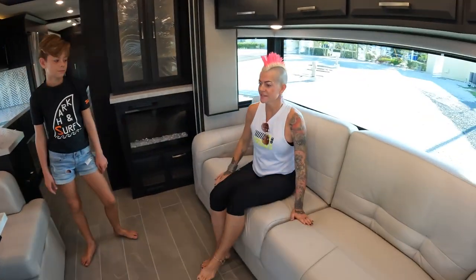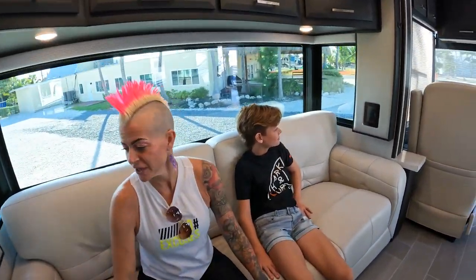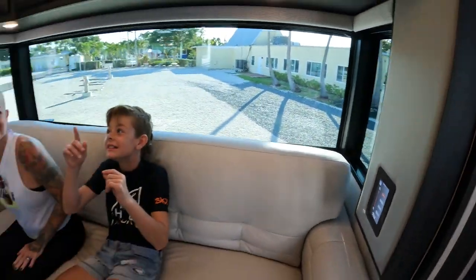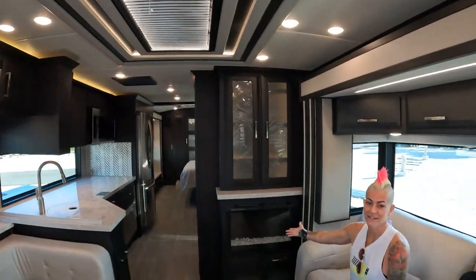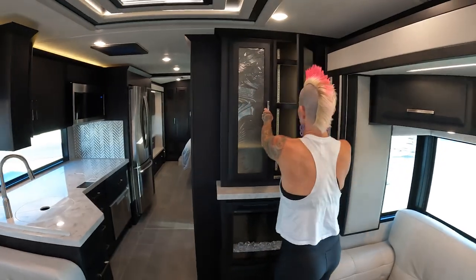All right. Now, what do you guys think? I like the opposing couches, and then the separate dinette. What is that? Oh, that's a touchscreen. Sky, what do you got right there? Touchscreen something or another. You can control. Look at that. How cool is that? Ceiling lights. What? Don't touch it. Oh, we just turned on the ceiling lights. That's pretty cool. Okay, now we got a fireplace. Oh my gosh, a fireplace. A jewel fireplace. That's pretty cool. I wonder how you turn that on. Probably that little handle that you just pressed.